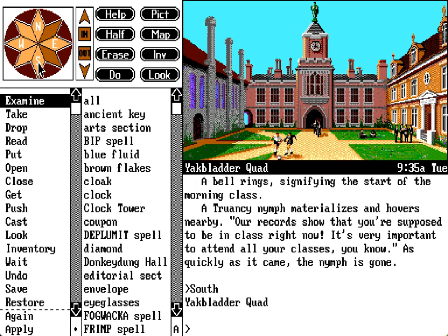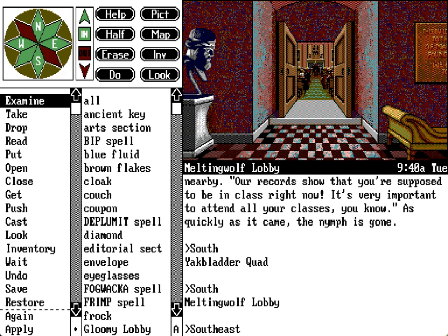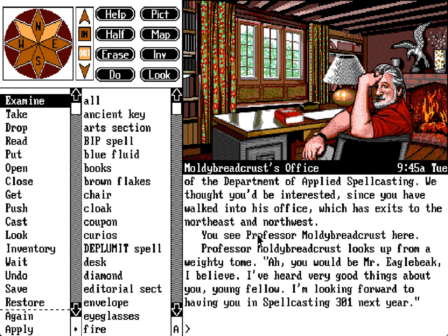The Yak Bladder Quad. Melting Wolf Lobby and Moldy Bread Crust Office. Professor Xavier Moldy Bread Crust is the head of the Department of Applied Spellcasting. We thought you'd be interested since you've walked into his office, which has exits to the northeast and northwest. You see Professor Moldy Bread Crust here. Professor Moldy Bread Crust looks up from a weighty tome. Ah, you would be Mr. Eaglebeak. I believe I've heard very good things about you. Young fellow, I'm looking forward to having you in Spellcasting 301 next year.